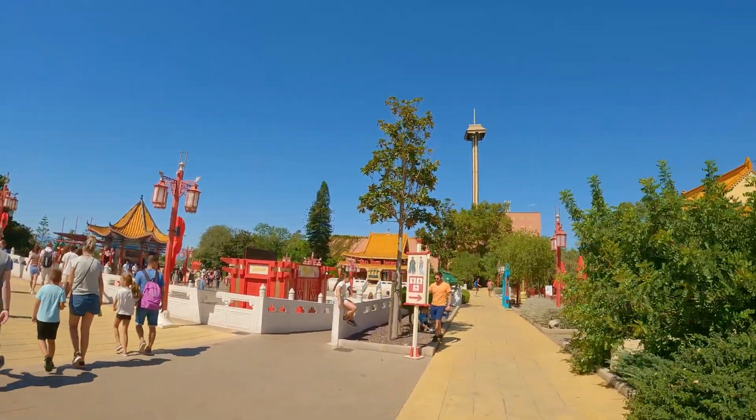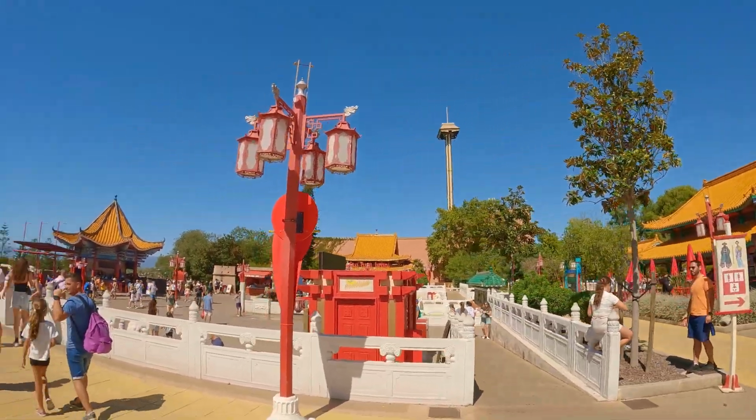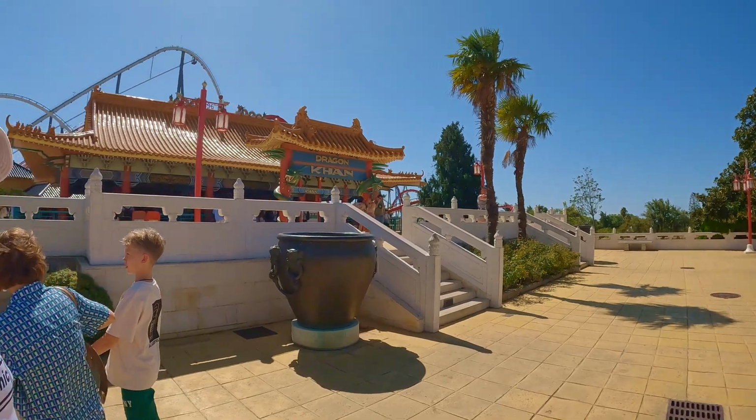We've also got Hurricane Condor over there, which I'm bloody dreading. I hate these drop towers, but I've done Atmosphere, so I'll give it a go. I've said to you, haven't I, Paul, that we're going to do it.